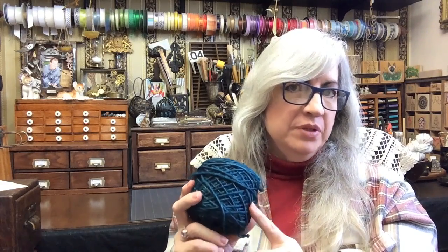I want to make this vest longer than the pattern calls for, and I know a lot of people who have made it longer, because they did mention it is kind of short. So if I was making it right to pattern, I think I would have plenty of yarn, but I do want to make it longer.